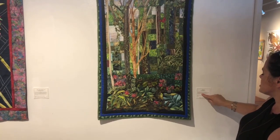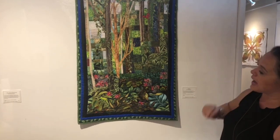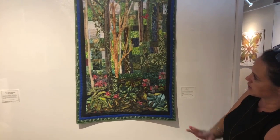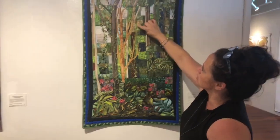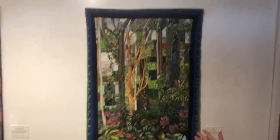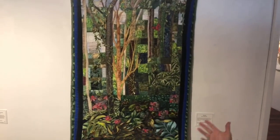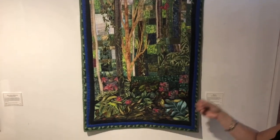By using different textures, scales, and techniques, I attempted to create depth without using perspective. It's absolutely beautiful, but you can see the scale of this being smaller, farther in the back, and this being wider, and then she's used some different things, textures and all of that, to make this come to life. Let's go on down here.